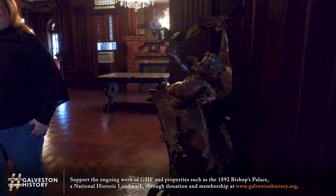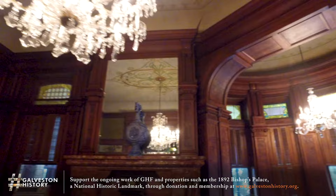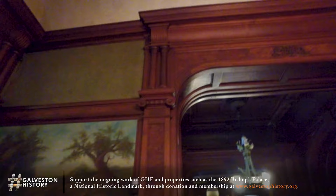As we walk through, this is Colonel Gresham's library. The house was built for Walter and Josephine Gresham. It was completed over a 5-year span, ending in 1892. They annually held a New Year's Day celebration in the house. We usually do, but unfortunately this year we weren't able to do it. But the walls in here we get a lot of questions about.